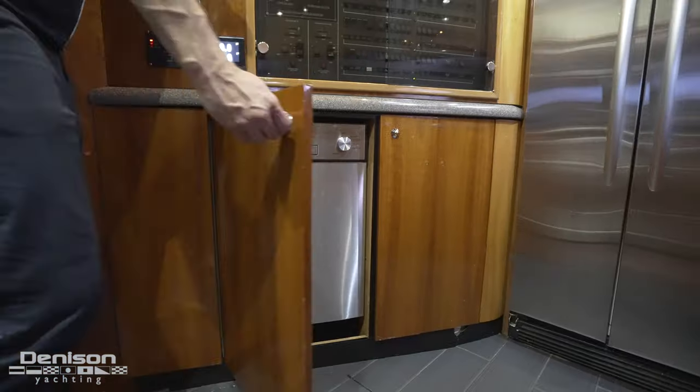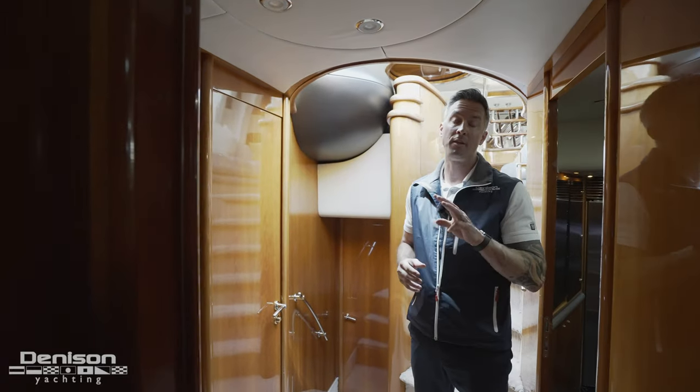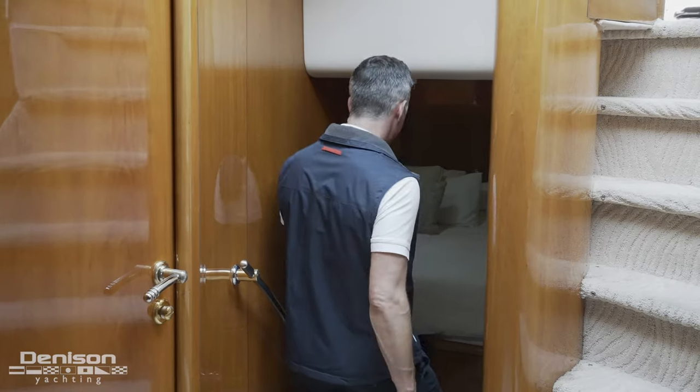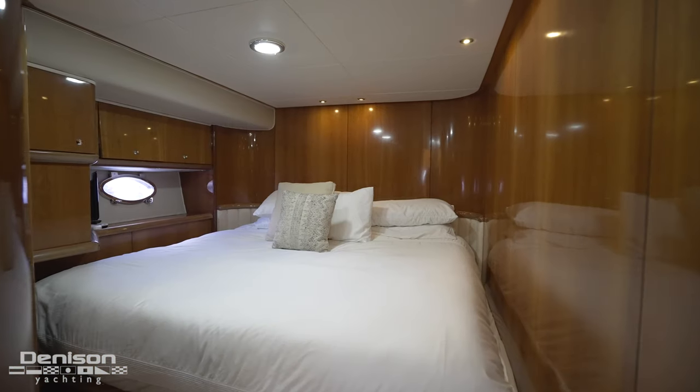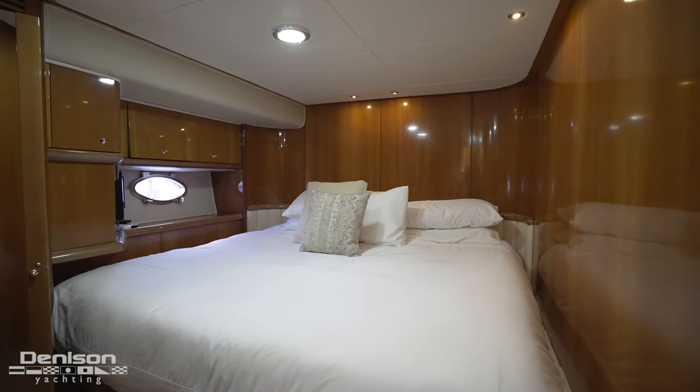Finishing up the galley, facing aft, you'll see a double door fridge and freezer, your access to your control panel, and down below, dishwasher. Now that we've got the galley wrapped up, I'm gonna show you the remaining three staterooms, starting with the aft stateroom. There are two twin cabins on board this yacht. This aft cabin is one of them, but the owner has a king berth in here currently.